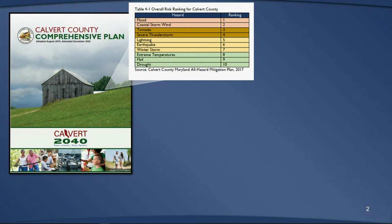We're here tonight to share with you our updated flood mitigation plan. We're going to start with a little bit of context and take you through the hazard mitigation plan, which is the parent document. The flood mitigation plan will be an appendix to that document. Hazard mitigation plans are federally required from the 2000 Disaster Mitigation Act. They're also mentioned in our 2022 Comprehensive Plan in Chapter 4, where it discusses hazard mitigation planning.